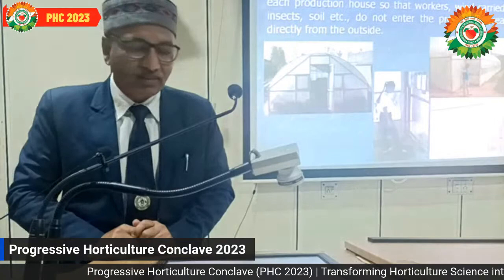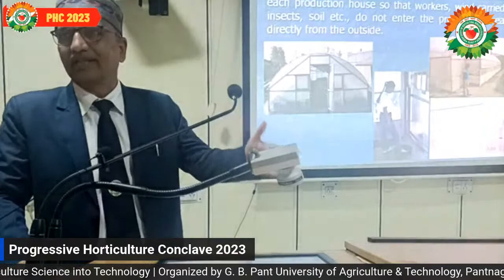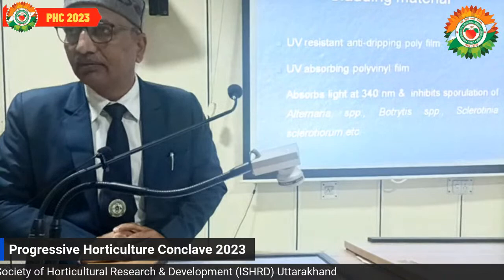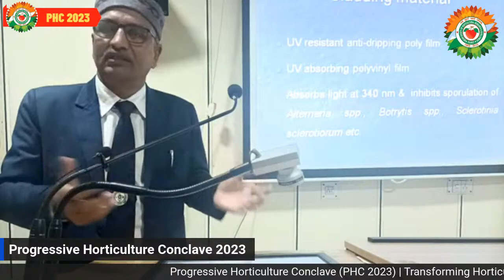So if you see here, the direct entry point is highly undesirable. But the design is such in a particular scheme that you can't deviate. So these are certain issues that are very, very important. Then cladding material is again very important. Mostly the cladding material is polythene. If you are not using anti-dripping polythene material, there will be dripping. And if there is dripping, leaf wetness will be more, and it is very congenial for almost all fungal infections. So this is again a very important one.